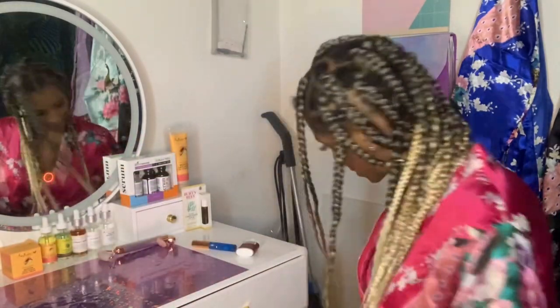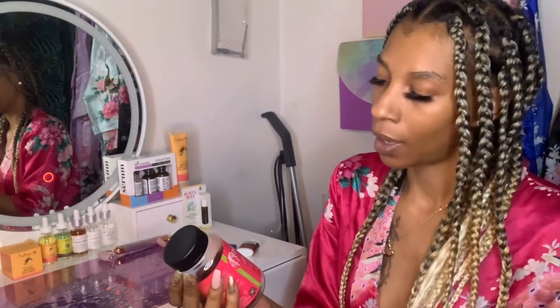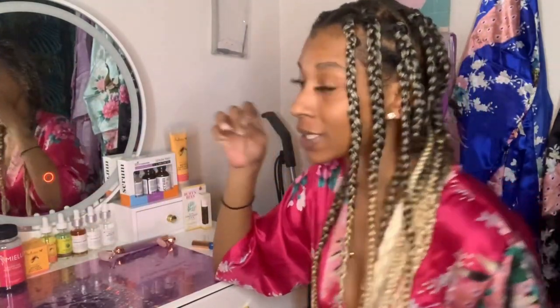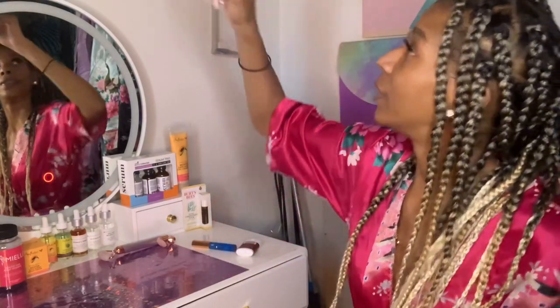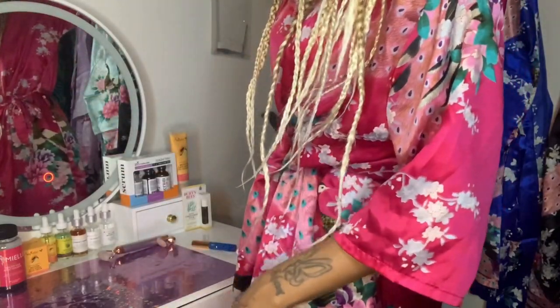Oh, and then I got my hair vitamins that I'm taking. These are the Myel Organics. I just started taking them since I put my braids in because it's a little easier for me to grease my scalp and stuff. So I don't want to give a review on it just yet because I haven't seen any results. It's because I just started taking it. I know people were asking me about this right here. I haven't forgotten. I just haven't been using it long enough consistently to give a review about it.